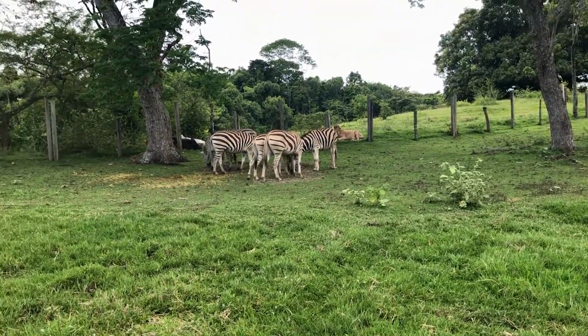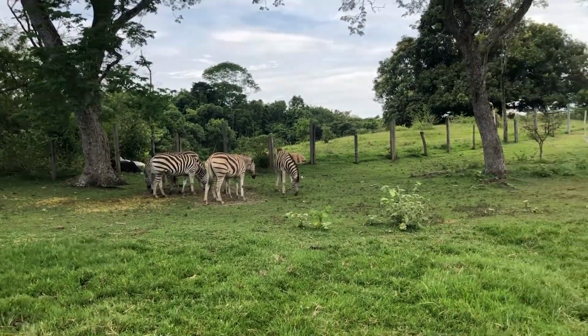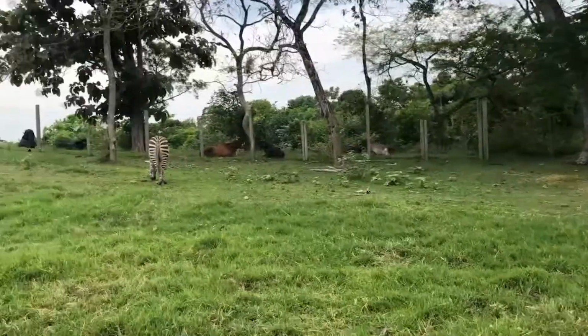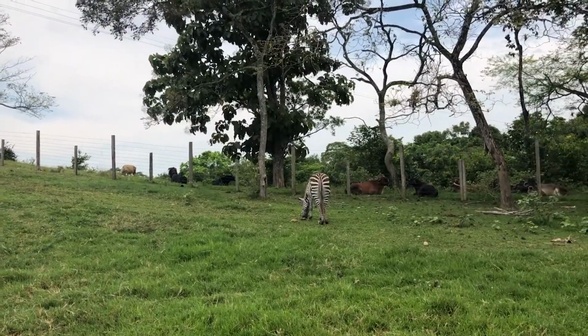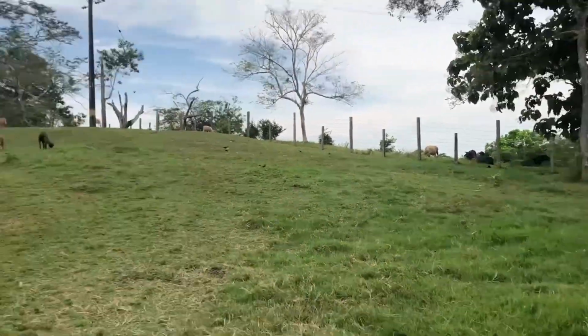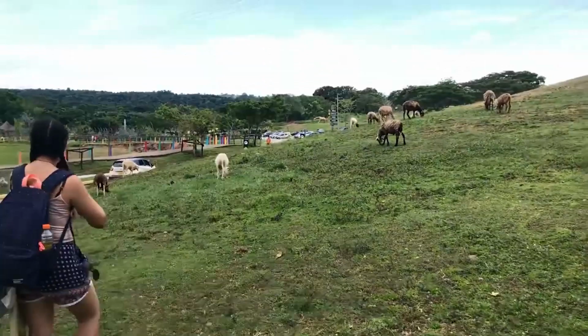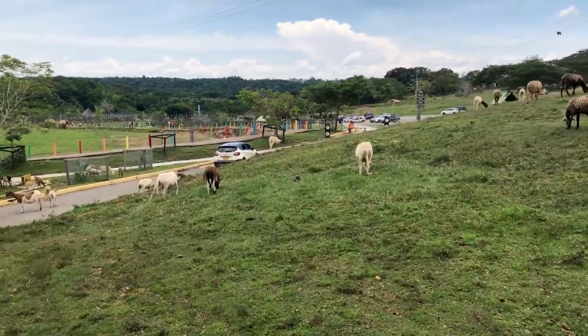Well, guys, at the beginning I thought the interaction with the animals was restricted. There's something watching, but as you can see, there's not. I mean, there are some bulls there, but those are divided. But here, other than the poop, there's nothing else here but a lot of animals that you can interact with.